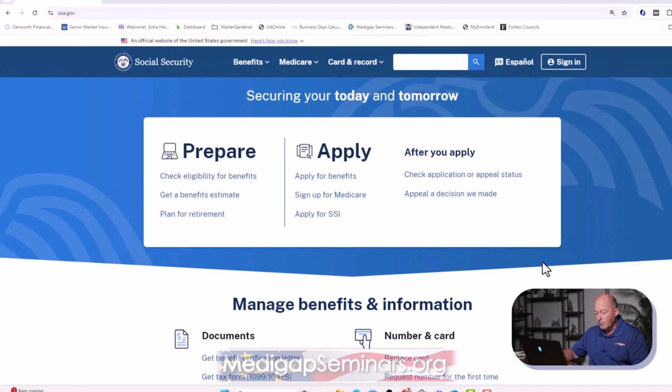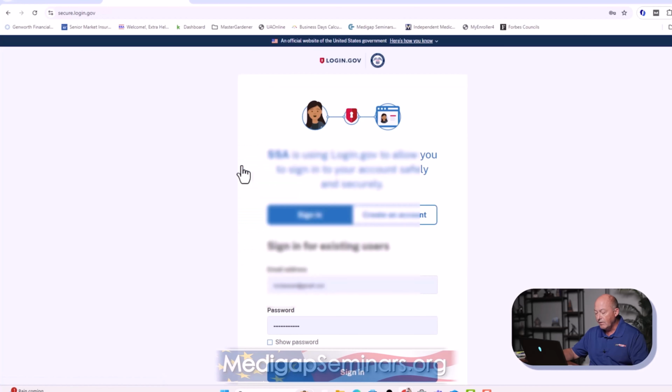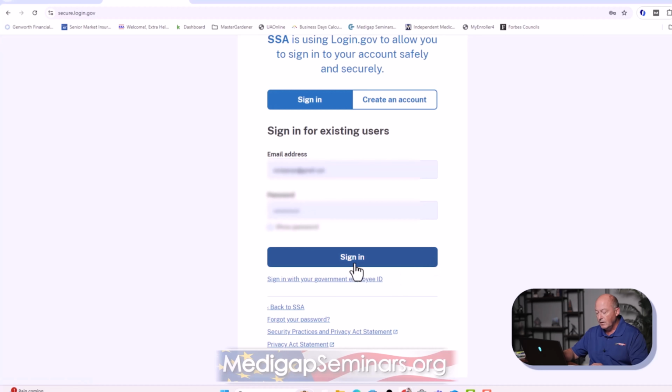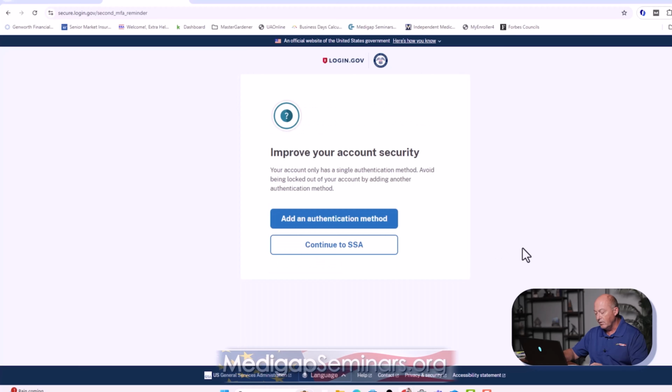Now, you should already have a My Social Security account, and I suggest logging in using the new login.gov, and that will unify, or is supposed to unify, both Social Security and Medicare access. And if you don't yet have the login.gov access, I strongly suggest you get it soon. I do. I have the login.gov set up, and we'll sign in using that link. Of course, they would text you a security code, and I haven't set up any additional authentication method yet, so that'll have to wait for another day.